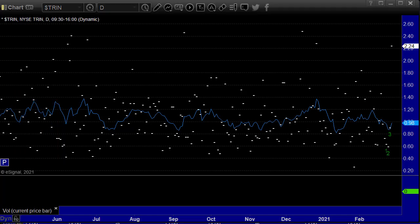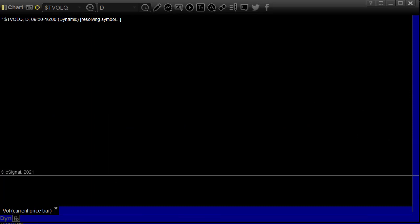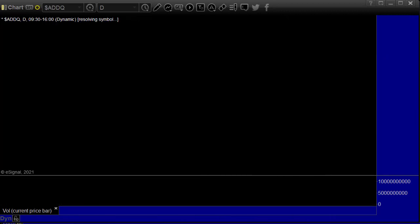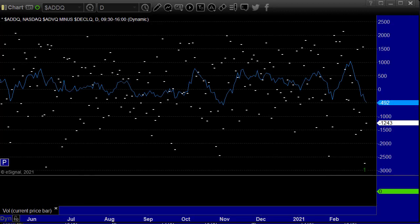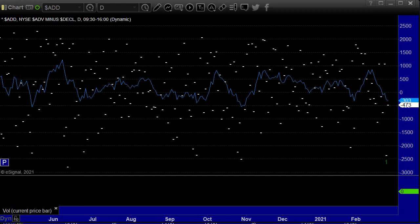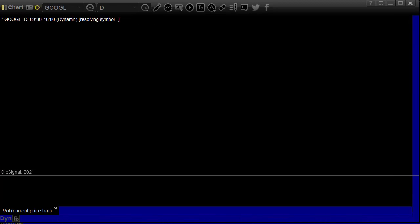NASDAQ volume, 5.9 billion shares. This is going to be the last couple of days. Lightest volume we've seen in a long time. Look at that 10-day moving average roll over really quick. So volume's starting to slow up again. Now, let's be honest, a lot of that's about GME and not seeing the stuff in GameStop that we've seen in the past, but it still is what it is. Advanced decline ratio on the NASDAQ negative 1243, so way more stocks down than up. On the New York, negative 473, some more stocks down than up again on Friday.